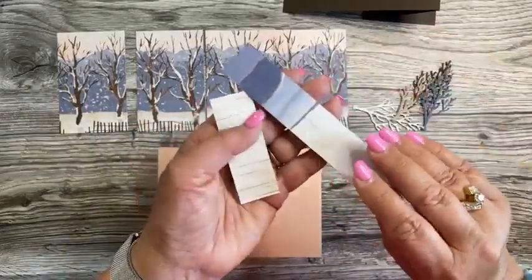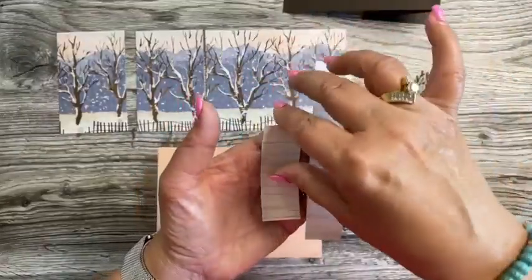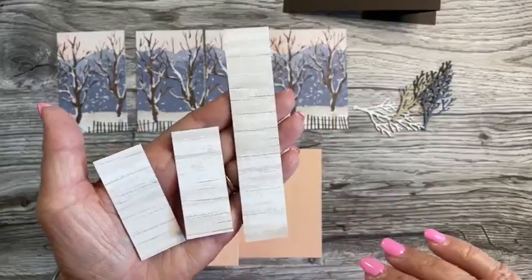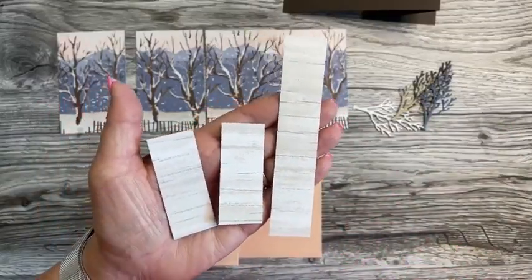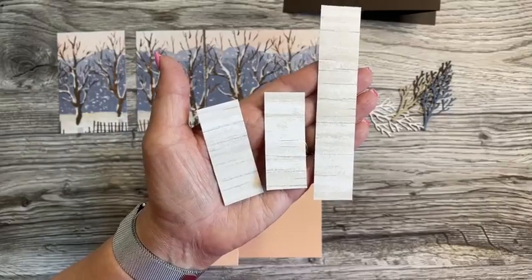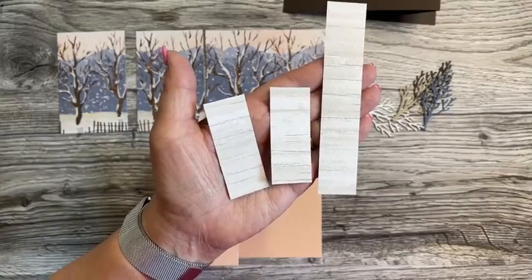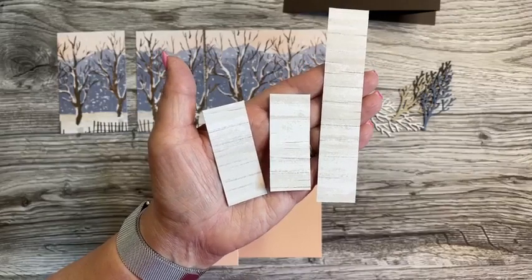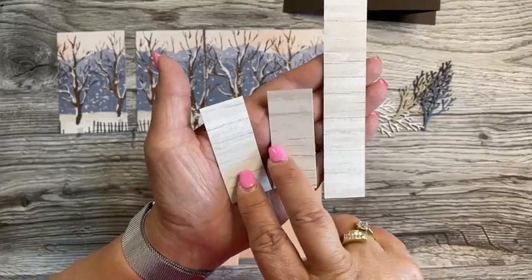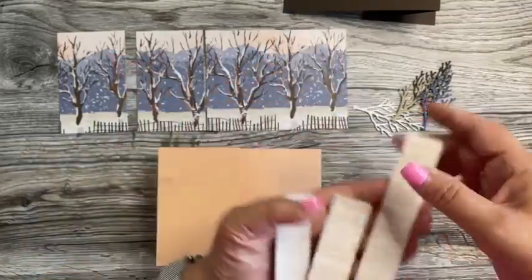Okay? So first of all, oh, and by the way, sorry, squirrel moment. I also used this beautiful piece of DSP, and I loved this like birch tree look. And I have 2 pieces cut at 1 by 2 1/2 and 1 piece cut at 1 by 5 1/4. So 1 by 2 1/2, 1 by 5 1/4.